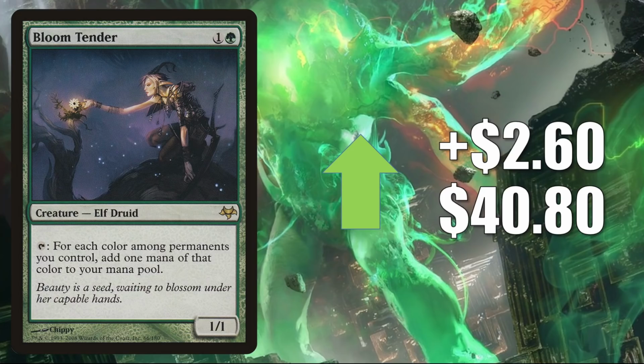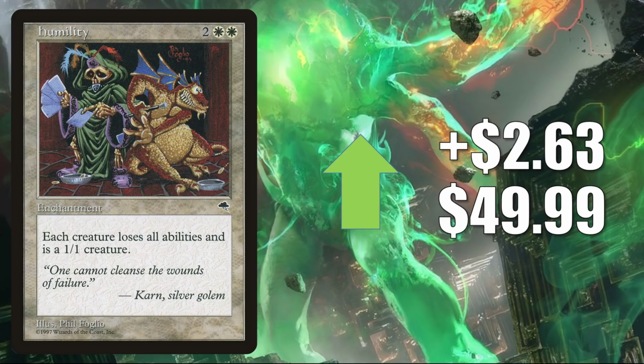It is a huge Commander card. You'll find this in Kinnan, Bonder Prodigy, and much more. Humility on the Reserved List goes up $2.63 to $49.99. Sometimes this is in Atraxa builds and others. Also sees Legacy play in Jeskai Control.